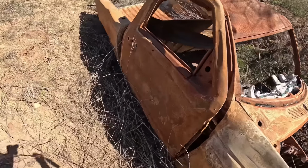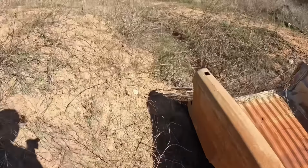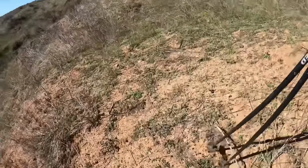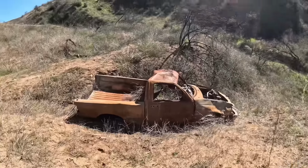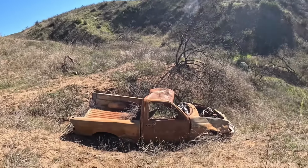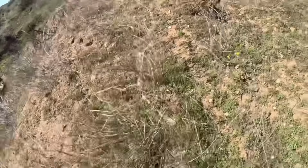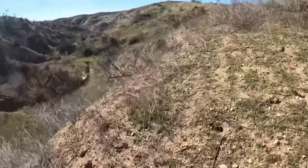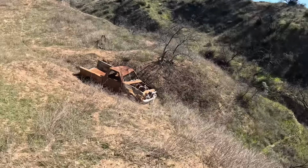Alright guys, I cleared all this brush so the picture was better. I like to take one really good photo of the vehicle on every vehicle I find for my portfolio that I save on my iPad. Just for memories, you know. One good photo. Not 2 or 3, just one, because I find a lot of vehicles and it takes up a lot of space.